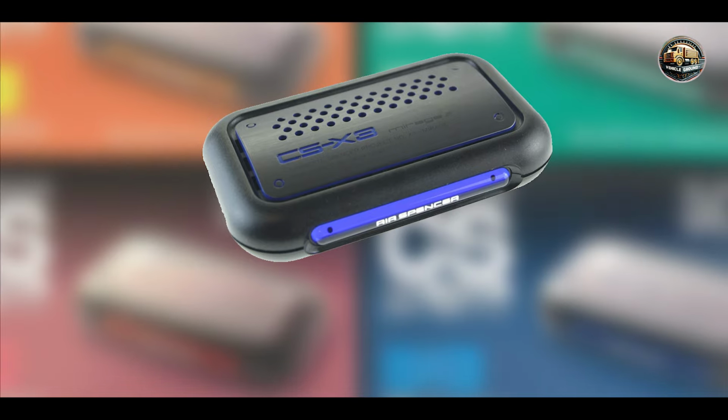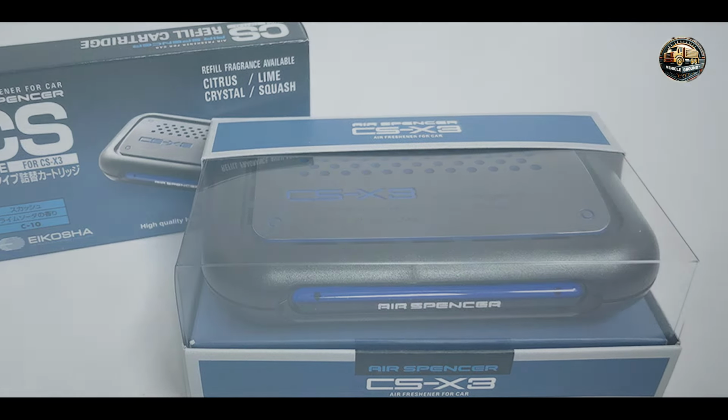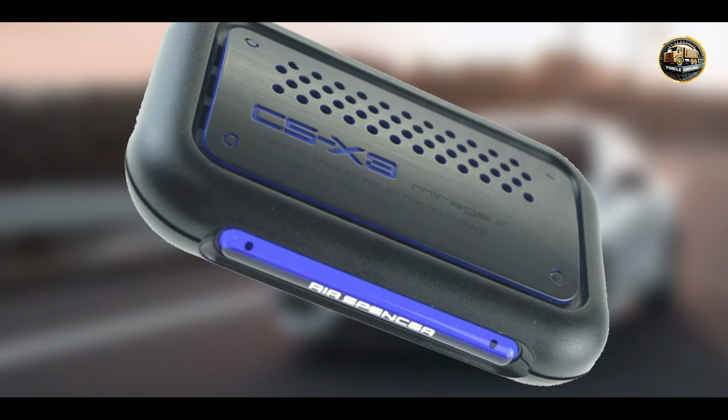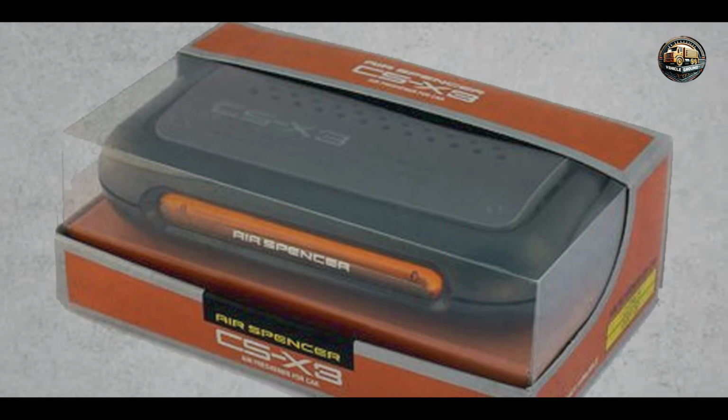Key features: the CS X3 features a compact, refillable case that can easily be mounted on your dashboard or center console. The refillable cartridges make it an eco-friendly option as well. The fragrance release is adjustable, allowing you to control the intensity based on your preferences.